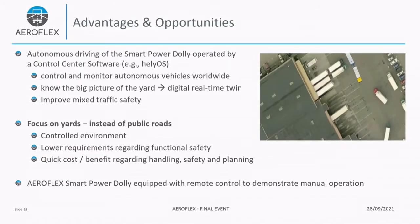And in future, this manual operation, this manual driving of the Dolly can, of course, be further developed into autonomous driving. Which means that the Dolly will then be operated by control center software, for example, like HaleyOS. The advantages, I think, are obvious. This control center software knows the big picture of the yard, so it knows all vehicles, it knows timely constraints of the transports, etc.